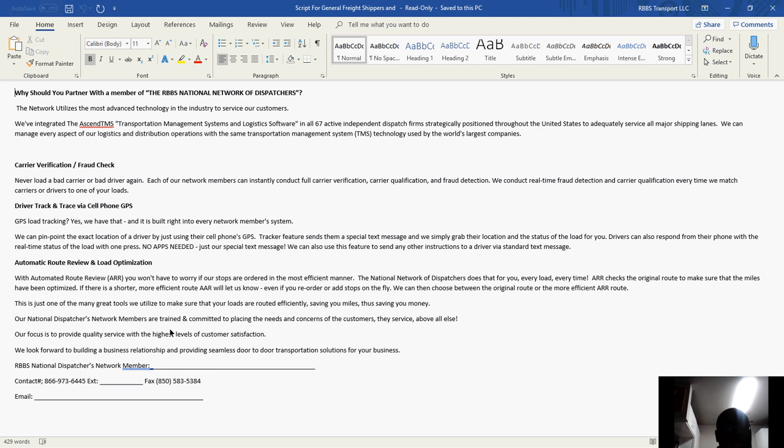But it says, we've integrated the Ascend TMS transportation management systems and logistics software in all... I need to change that. Matter of fact, let me change that right now. In all 1,827 active independent dispatch and freight brokerage firms. We got a lot of people within our network, don't we? There we go. And freight brokerage firms, strategically positioned throughout the United States to adequately service all major shipping lanes.